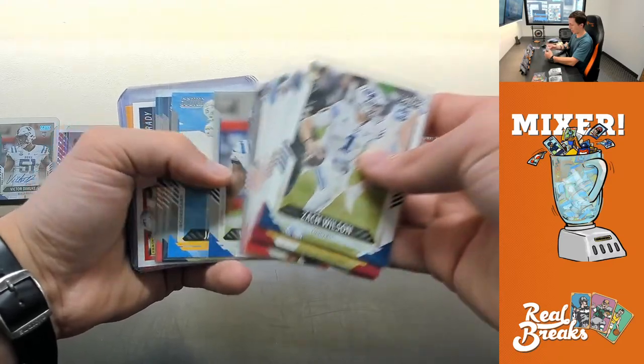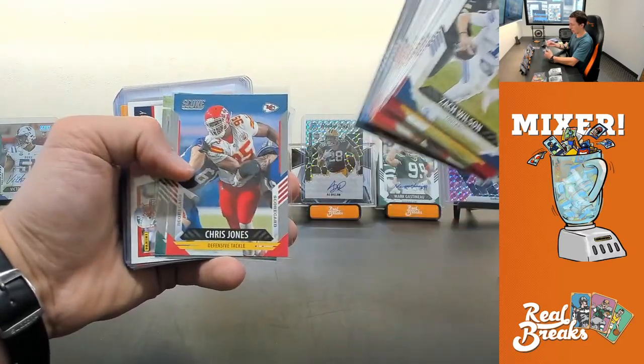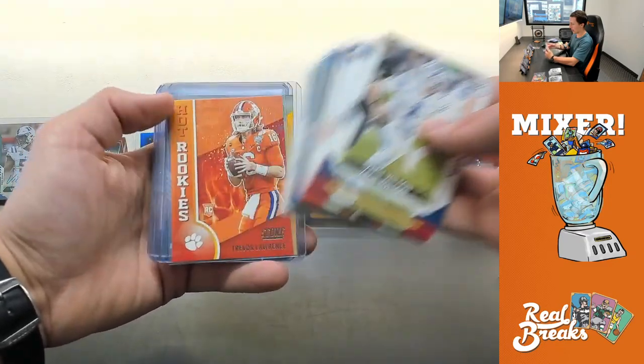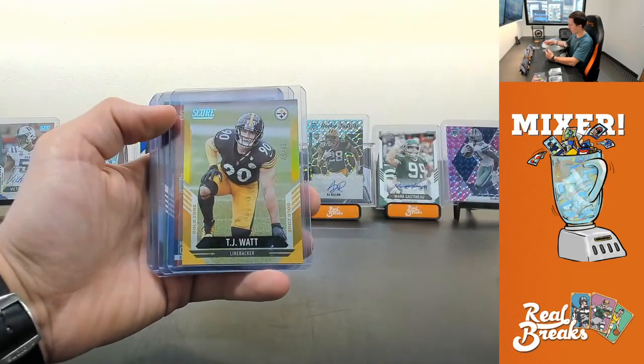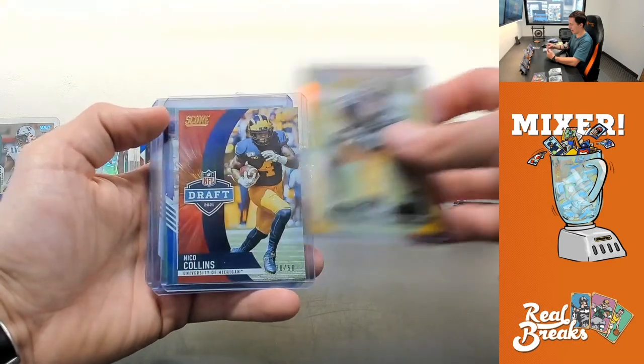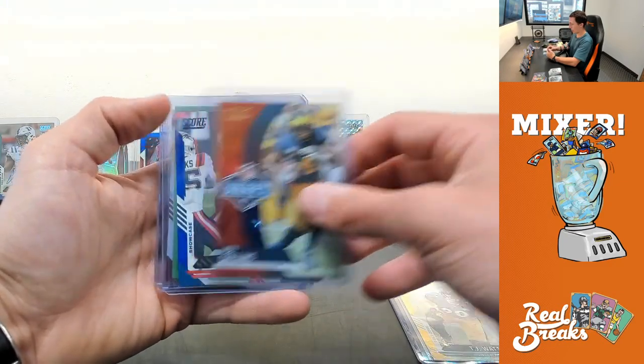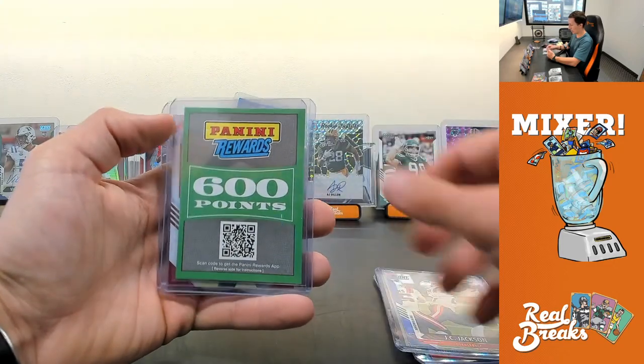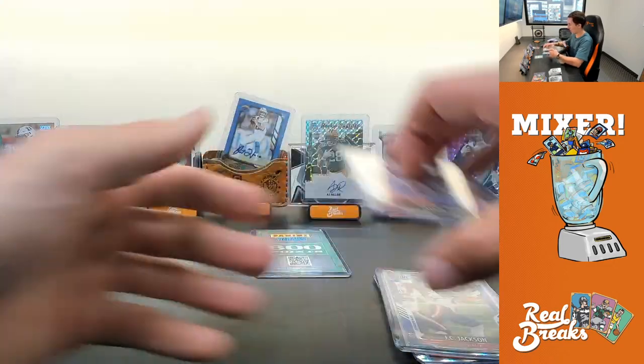Scorecards, Kendrick Bourne, Victor D, Jalen Guyton, Roquan Smith, Chris Jones, Lamical Perine, Mo Alie-Cox, Tom Brady insert, Trevor Lawrence hot rookies. We've got Gold Zone, T.J. Watt out of 50, Nico Collins 2021 draft out of 50, J.C. Jackson showcase out of 100, 600 Panini points, and J.C. Horn Inc.